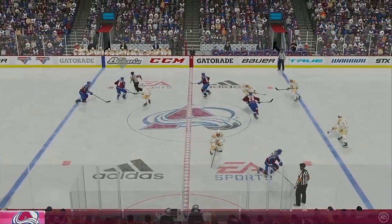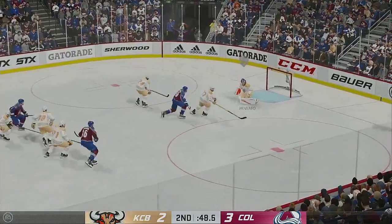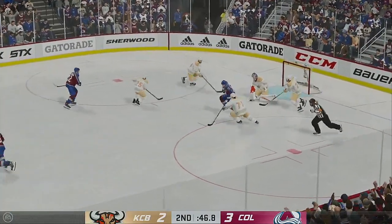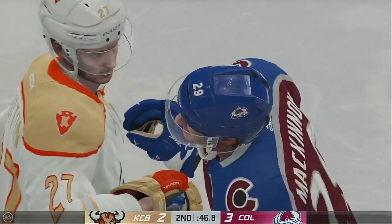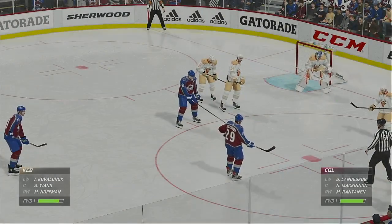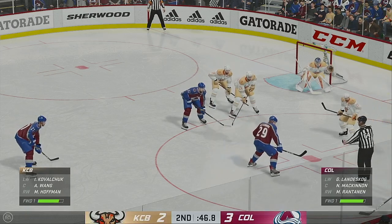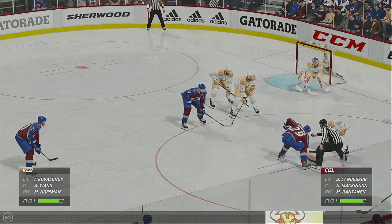McKinnon's won it. Puck picked up in the open ice. Scored by number 91. Nice pass. Lets it go. And a great save. Assisted by number 27. And by number 31, Phil Grubauer. Time of the goal, 19. Kansas City's had plenty of good looks offensively, but they have been snake bitten as they trail late in this second period.